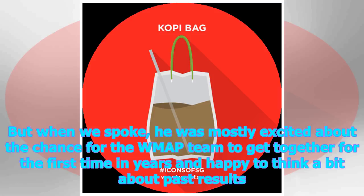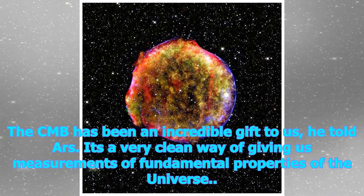But when we spoke, he was mostly excited about the chance for the WMAP team to get together for the first time in years and happy to think a bit about past results. "The CMB has been an incredible gift to us," he told us. "It's a very clean way of giving us measurements of fundamental properties of the universe."